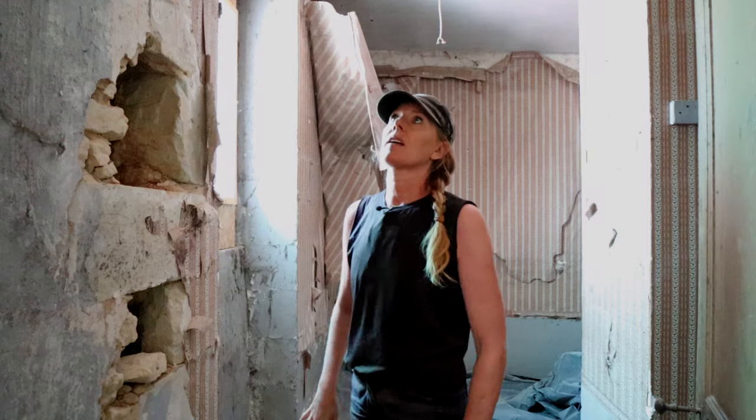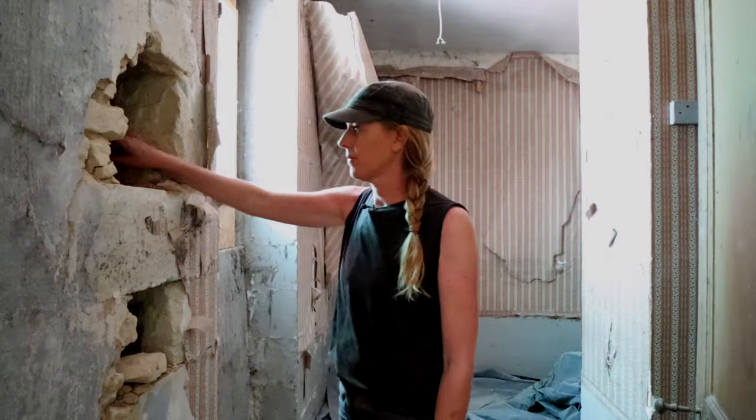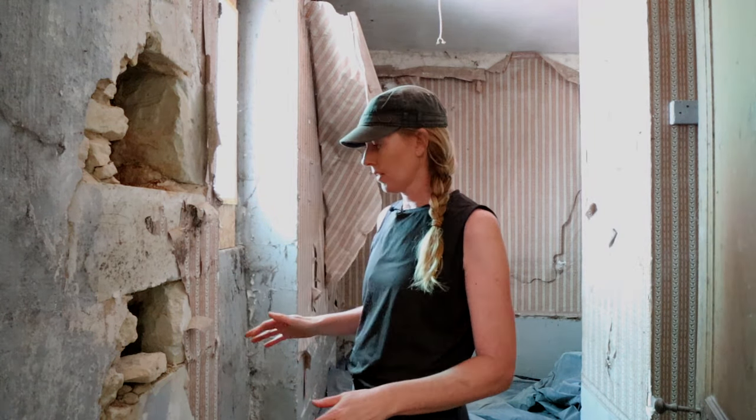This is 250 years of wear and tear. They're the challenges that lay ahead of us. Anyway, let's move on and have a look at the other rooms.